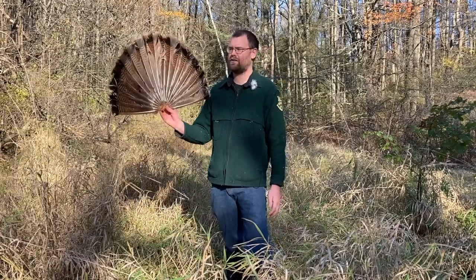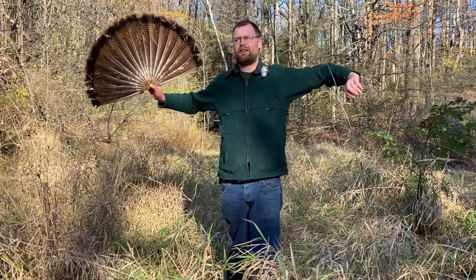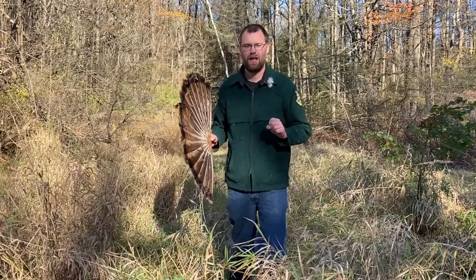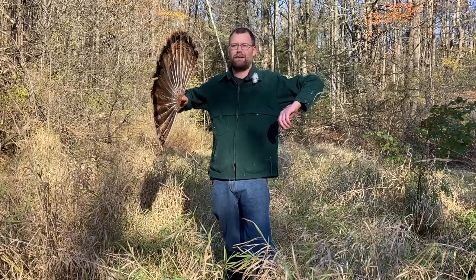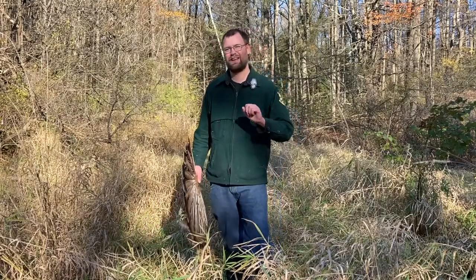One of the ways that they attract a mate is they do something called fanning. So they've got these fans. You can see the fan right here that the toms will actually display, and they'll do these big bright displays and colorations, but they'll also fight with the other jakes or other toms. And they'll spar with those spurs that you saw earlier. This is where the really bright and colorful colorations really come into play. And you'll hear a lot of turkey calling as well, which, when we get to the signs of turkeys, we'll play a turkey call for you, and you can hear some of the calls.